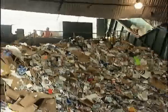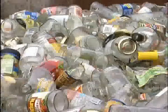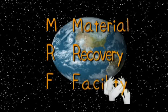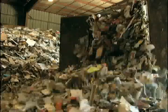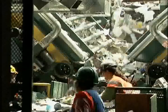Let's take a look at 5 materials commonly received at a MRF: paper, aluminum, steel, plastic, and glass. Remember, the recycling you put out at the curb comes into the MRF all mixed together, and it must be sorted. In order to get the best results, a combination of hand sorting and machine sorting is used.